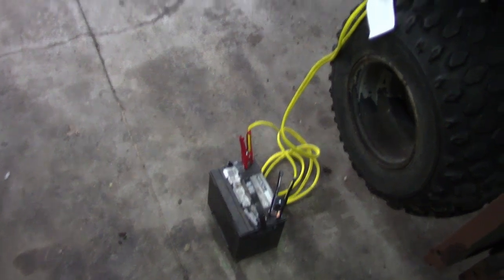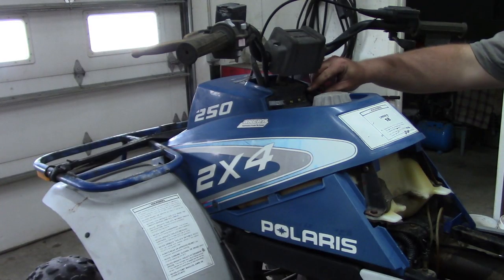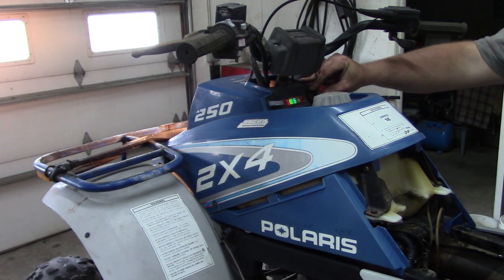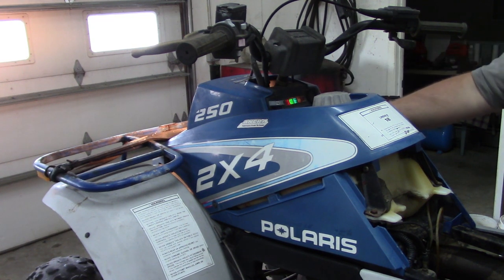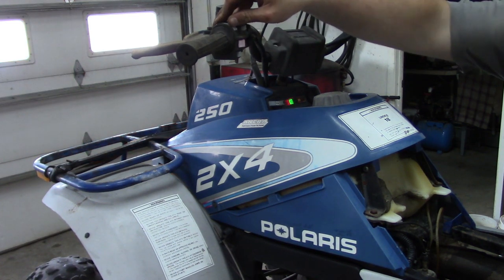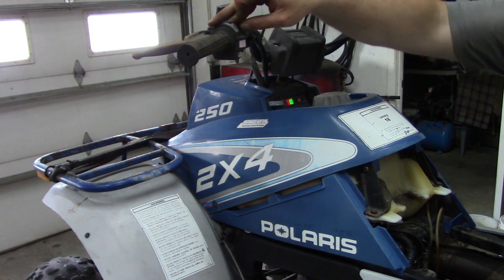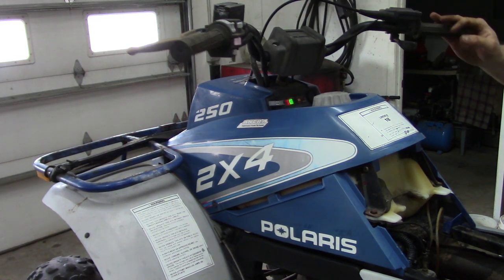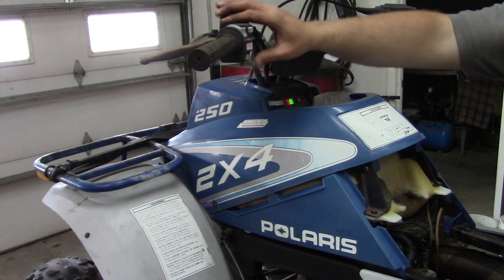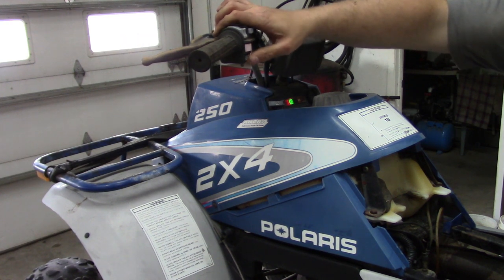Okay, we got our battery set up. We're gonna remember our lessons from the last time we did this. The rain is pouring down outside. Here we go. Oh yeah. We got a headlight, we got a neutral light. That looks good. So let's see. Turn those off. So we got high beam only. Well, just for giggles, let's see what happens here. Nothing.